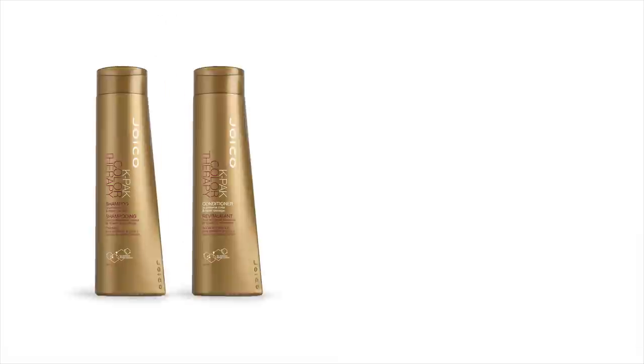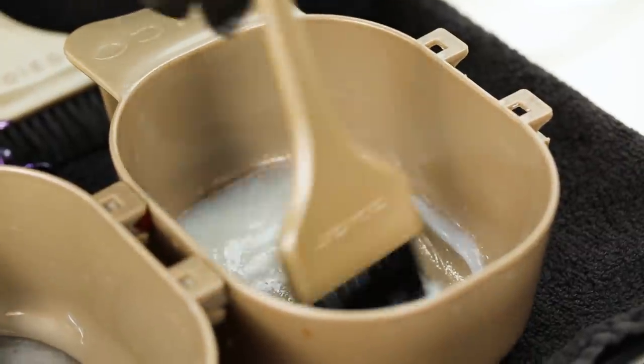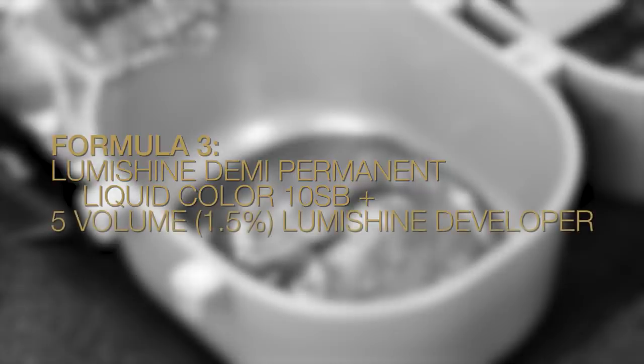Rinse and remove with K-Pak Color Therapy Shampoo and Conditioner, then dry the hair. Next, we'll use 3 formulas. The base Formula 1 is LumiShine Demi-Permanent Liquid Color 6SB with 5 volume LumiShine Developer. Formula 2 is LumiShine Demi-Permanent Liquid Color 8SB, created by equal parts 7SB plus 9SB with 5 volume LumiShine Developer. Formula 3 is LumiShine Demi-Permanent Liquid Color 10SB with 5 volume LumiShine Developer.